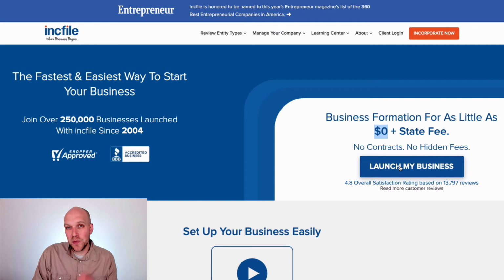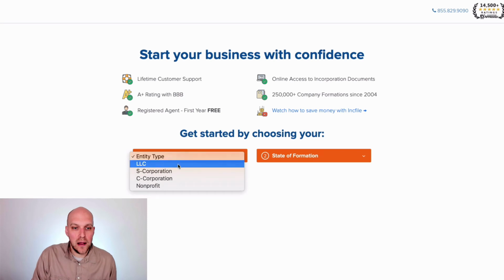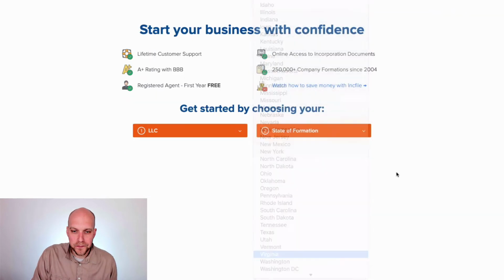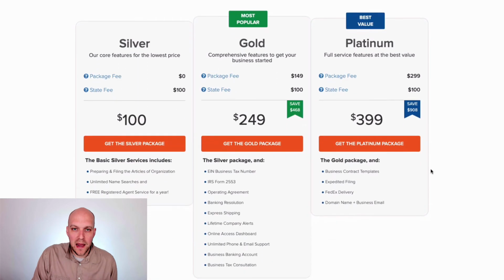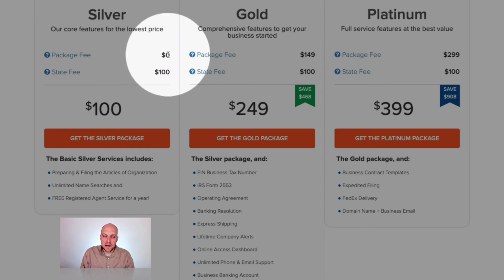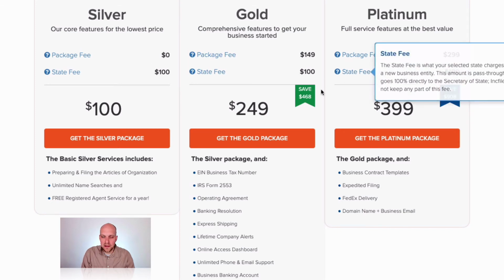So what I want to do is explain how they actually offer the service at $0 starting out plus your state fee. So in your particular case, what you do is you go to LLC and then you would choose Virginia in the drop-down box here. And as we go down to the packages, you'll notice the silver package has the $100 state fee and then a $0 package fee. So the way that they're offering this at $0 is, of course, they have these upsells here, and we'll get into that in a minute.